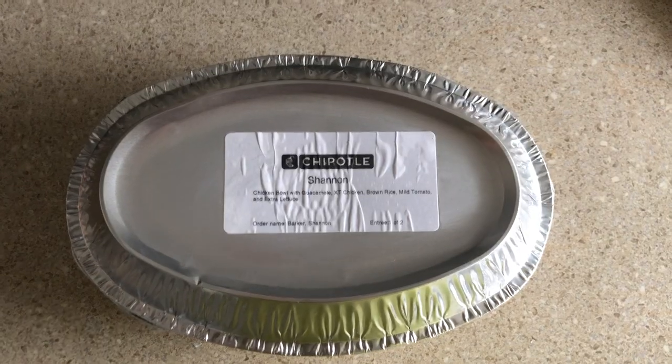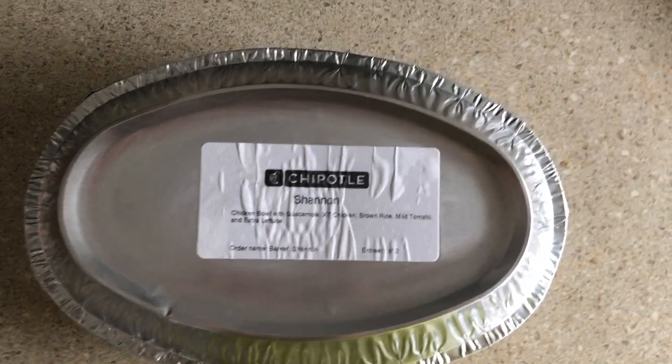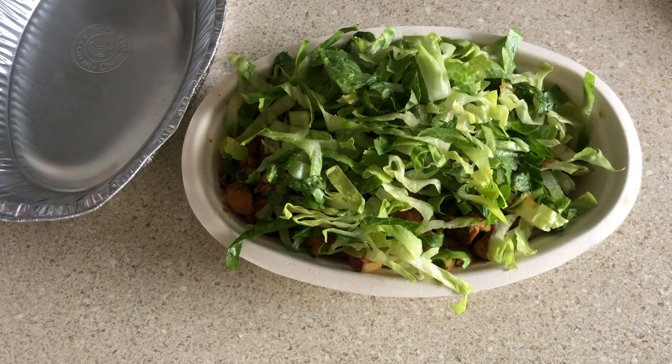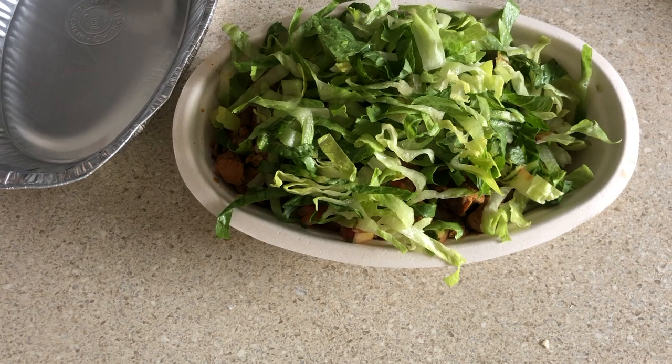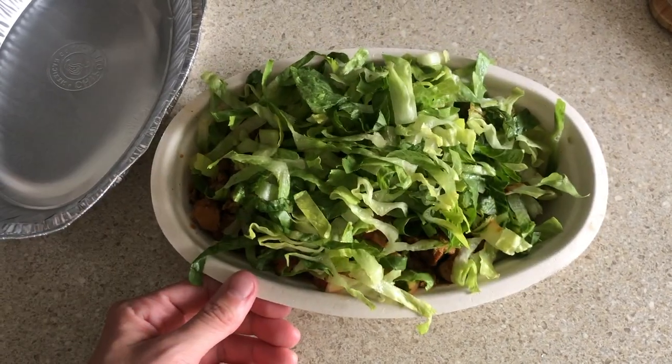Okay, so I just got home and I wanted to be sure I showed you guys what I get in my bowl because I said that I make it pretty healthy. I get extra lettuce, chicken, brown rice, pico de gallo, and guacamole, and it is so delicious. It's almost more like a salad than a burrito bowl.